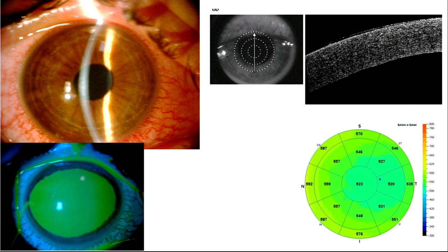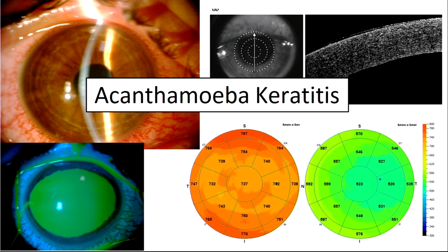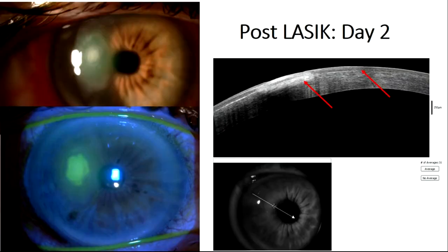Here is another patient with a large epithelial defect. We do the OCT, and with the OCT we can see a big edema, so we can also think about Acanthamoeba keratitis.